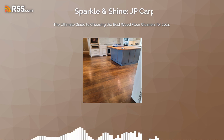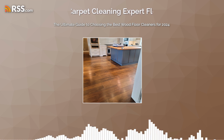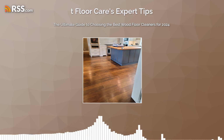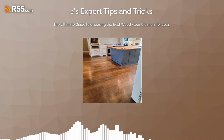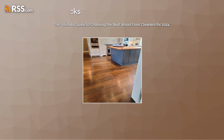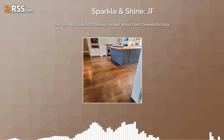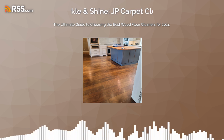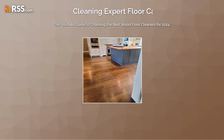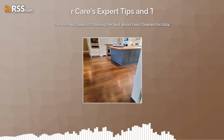Our runner-up choice was Weiman, I'm pronouncing that wrong, Hardwood Floor Cleaner. This is the second option on this list that was US EPA Safer Choice certified. It's similar to Bona in that it's ready to use and rinse free, which again makes it easy to work with. It is suitable for, quote, all wood floor types. So that's good. It's also eco-friendly and biodegradable.